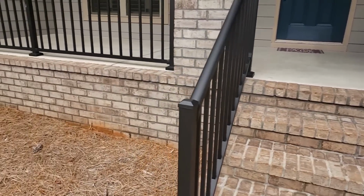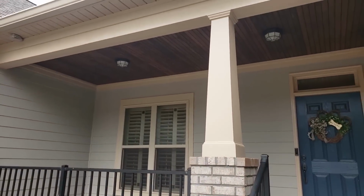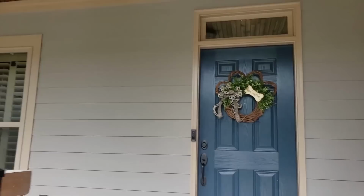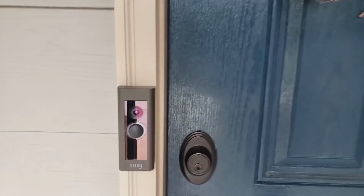They found this unique brick color with our tapered column and our knotty pine tongue and groove ceiling, and that's a unique blue. Love that color. And they put in the Ring doorbell.